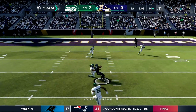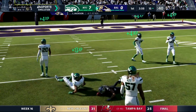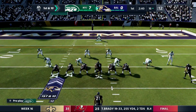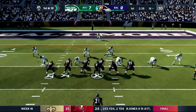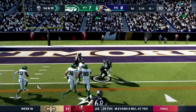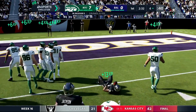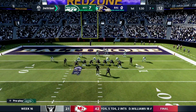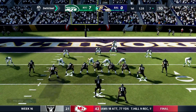So 3rd and 10, quick throw, and it's going to be caught. That is caught by, I believe that's Boykin. Am I wrong on that one? I believe that was Boykin. So handoff this time, Ingram, big time hole, puts on a juke move, and gets tackled at the 4. And that is Alex Hopkins on the stop, the rookie. And it brings it to a 2nd and goal here at the 7.